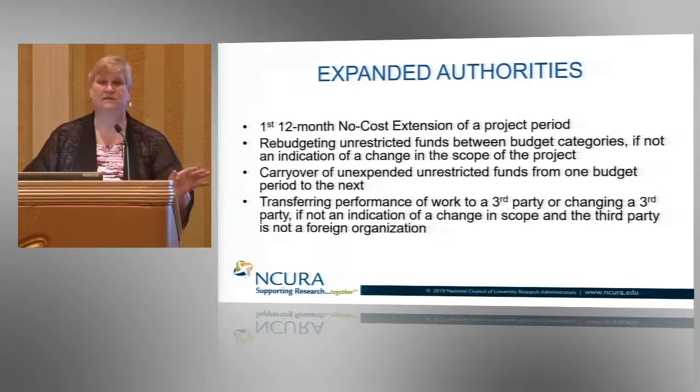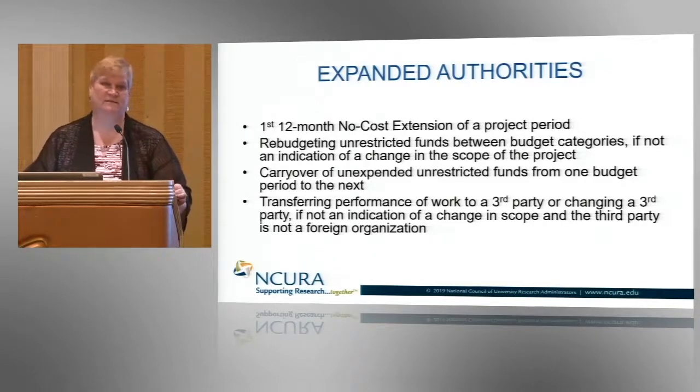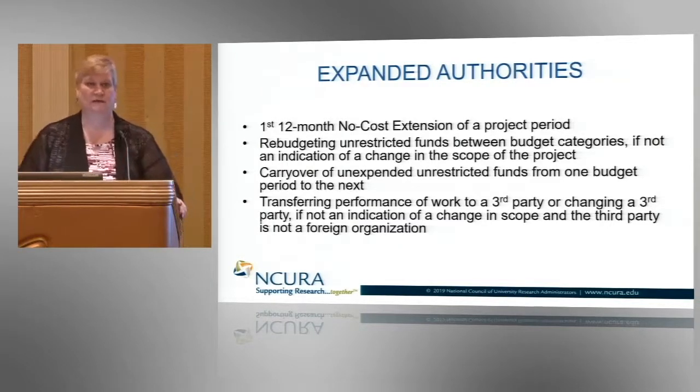If you don't think it's going to take 12 months, then don't do it for the full 12 months. But I will say this, if you only do it for 6 months, and then after 6 months, lo and behold, we now need more time, then it's a second no-cost extension, and you would have to come back to us and ask for it. That's a prior approval, okay?